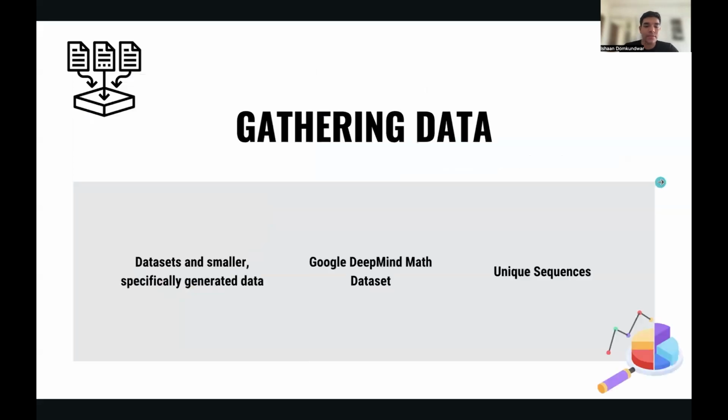Gathering data. So I used both data sets and smaller sets of data and sequences that I came up with myself to test the initial capabilities of the available models, and also to periodically test the efficacy of the various solutions that I put into place.